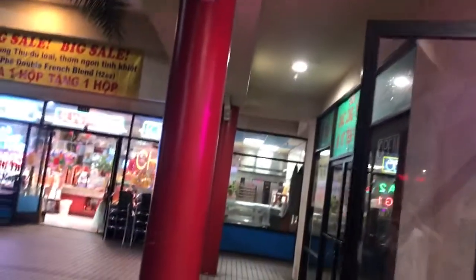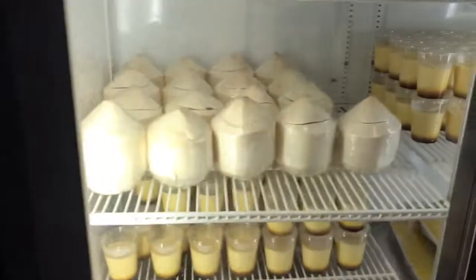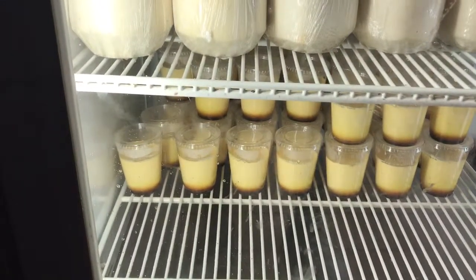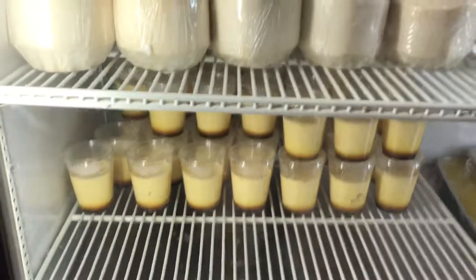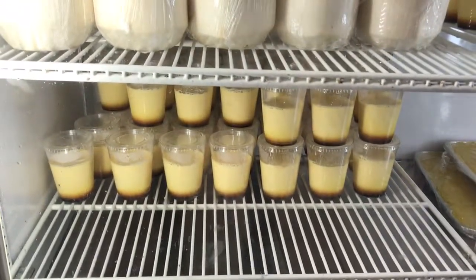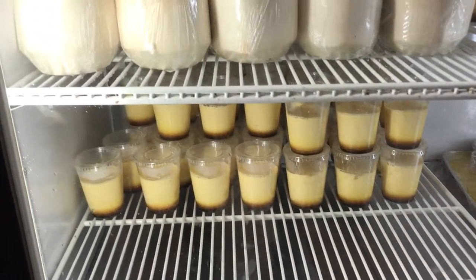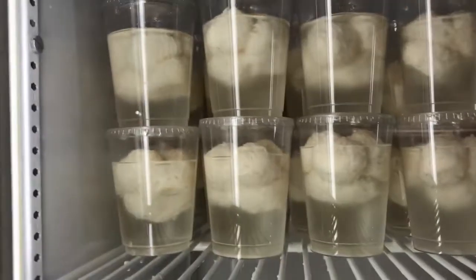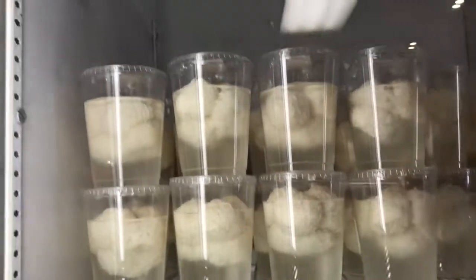So they got a lot of famous sweet treats, all kinds of sweet treats. Okay, so here are the fresh coconut flan on the top. I guess that's the flan, or on the bottom that's the caffeine or coffee, which makes it very good. And this is the rice wine right here. Right, this is the rice wine. So there's some alcohol here. Treat for everybody.